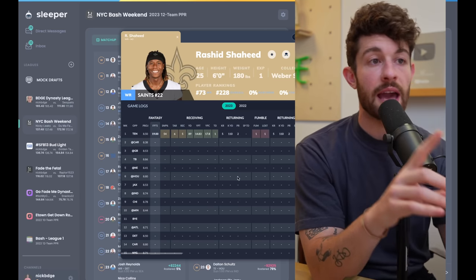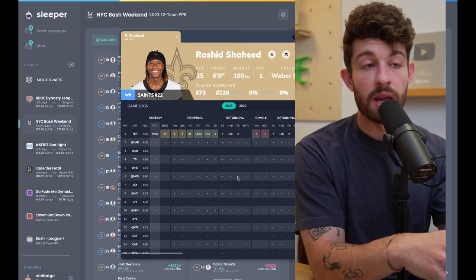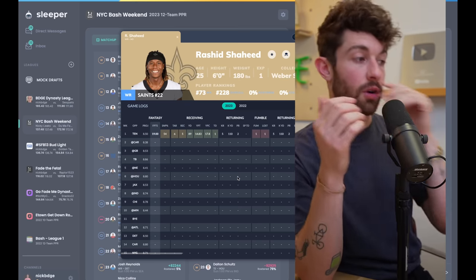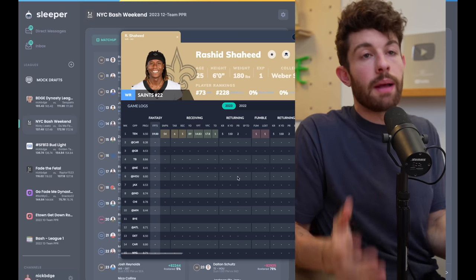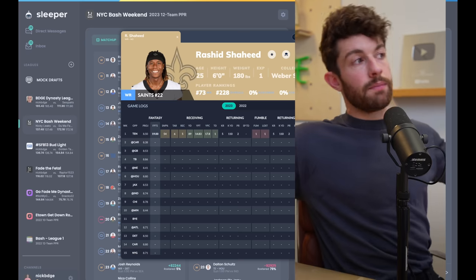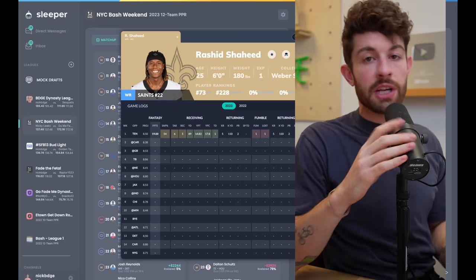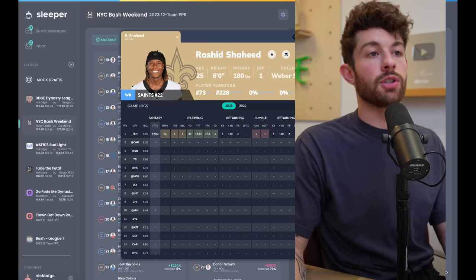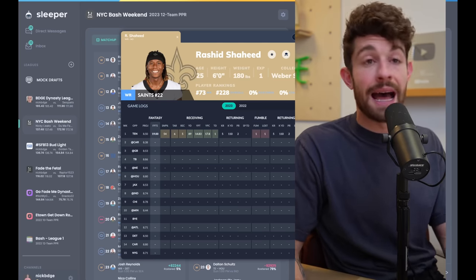Six targets, five catches, 89 yards, 17.8 yards per catch, scored the touchdown. He looked like a real good field stretcher for the Saints. Now, again, this is something I brought up in the stream yesterday. They played against the Titans, who allowed the single most passing yards per game last year. They're a very bad pass defense. So I want to see Derek Carr sling it, not against the Saints.